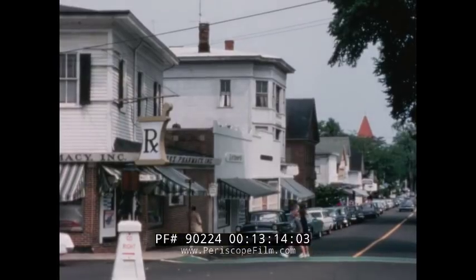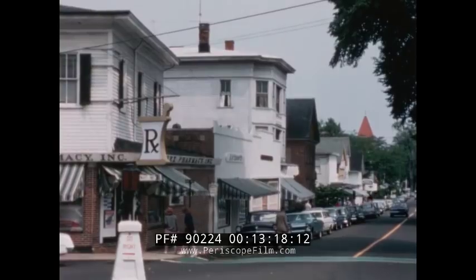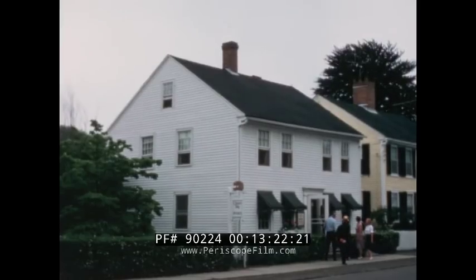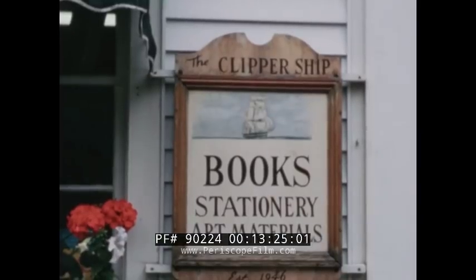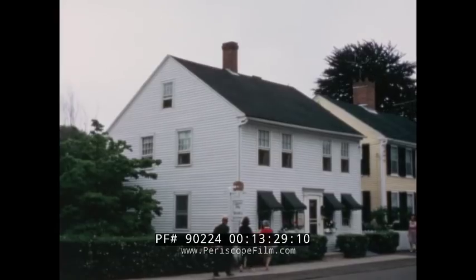The main street of Essex on the Connecticut River, about 12 miles inland from the sea, retains much of the flavor of colonial America. Many of the stores, such as this bookshop, recall the days when Essex was a center of shipbuilding and trade with the West Indies.